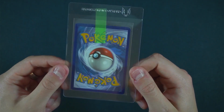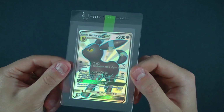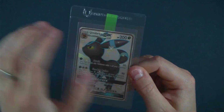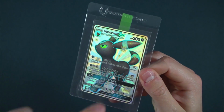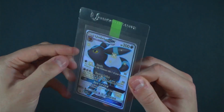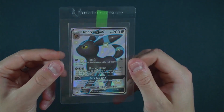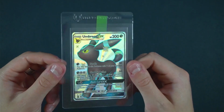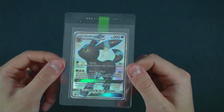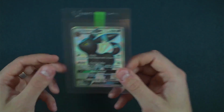I suppose other things to look out for are the reprint indents. When Hidden Fates was reprinted, there was a common issue where there were almost dotted indents on the cards. I can't see that on this one, so that's a nice little plus. But if you do have Hidden Fates cards and you are looking to grade, that's something definitely to look out for. But the surface on this card looks beautiful front and back. It's just a stunning card. I love this card format.